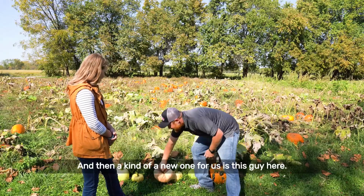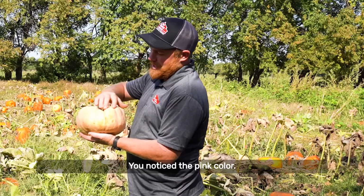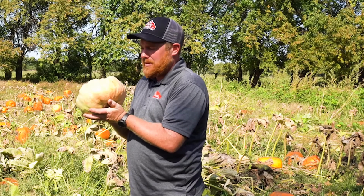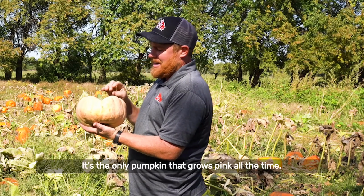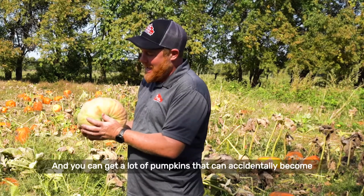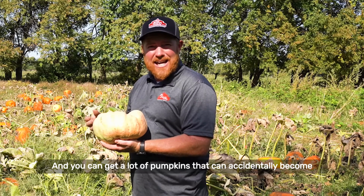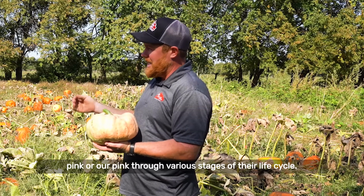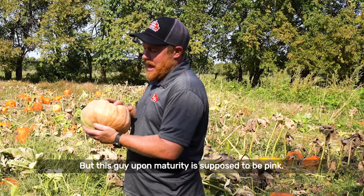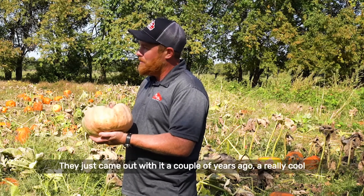And then kind of a new one for us is this guy here. You notice the pink color. It's the only pumpkin that grows pink all the time. It's called a porcelain doll. And you can get a lot of pumpkins that can accidentally become pink or are pink through various stages of their life cycle. But this guy, upon maturity, is supposed to be pink. So it's a new pumpkin. They just came out with it a couple of years ago.